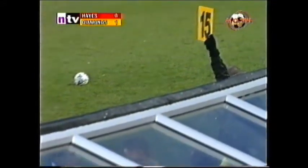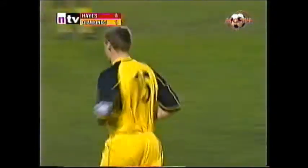So Diamonds' first substitution of the afternoon. Dwayne Darby comes off after a good 60 minutes. I'm sure Brian Talbot will be very happy with that. He's going to be replaced by Gary Setchell.